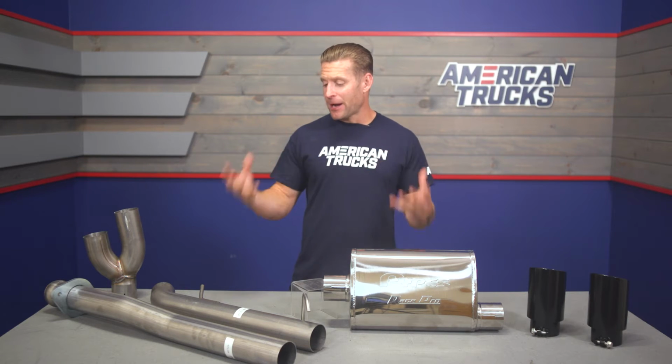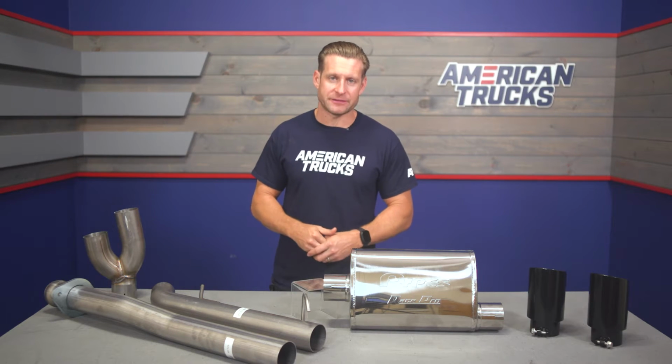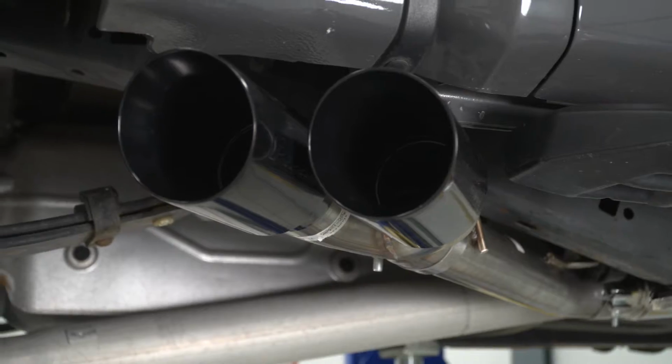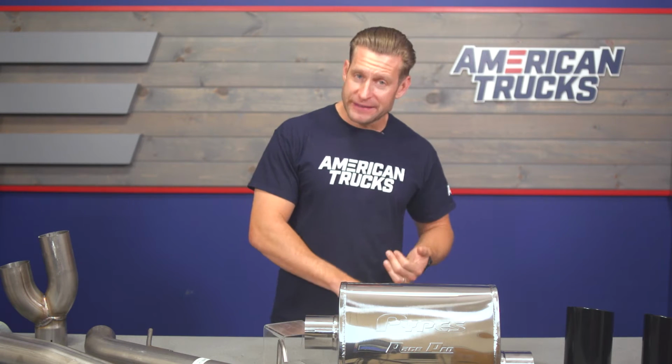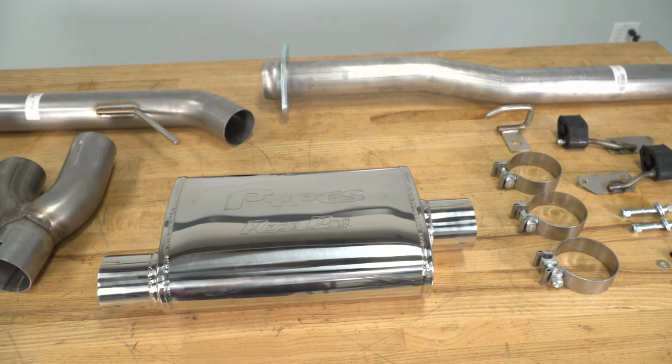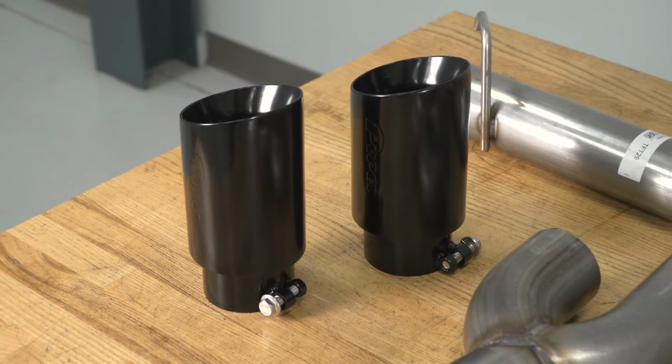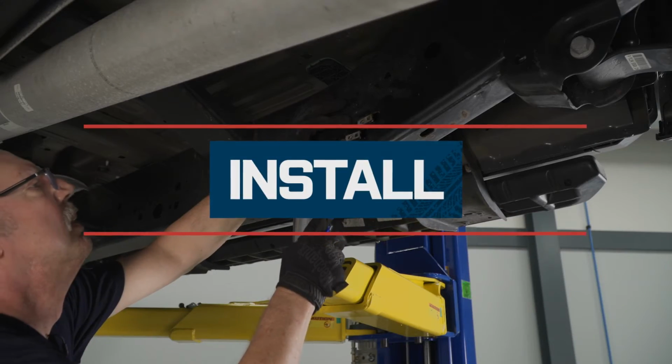Moving into pricing, and Pypes is here to prove that you don't have to spend $1,000 to get a full stainless, awesome sounding system. In fact, at the mid $500 price point, I would say this is extremely reasonable. Now this system, along with MBRP's XP side exit system, will be your two, I would say, most affordable options that are going to deliver this configuration, that side exit look, along with a full 409 grade stainless build. Now I will say that if you are possibly on the fence between this or the MBRP, the Pypes is going to be a bit louder at the end of the day while also delivering a slightly deeper tone. But again, both systems are available here on the site for a pretty killer price overall.